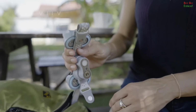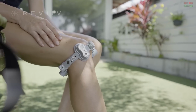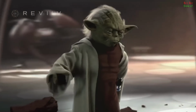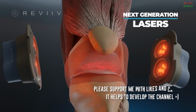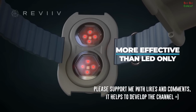Introducing the Revive Knee Plus, the world's first knee-specific light therapy device designed to help dial back the clock on your knees and put the spring back in your step. This isn't science fiction, but it does involve lasers. The Revive Knee Plus features next-generation lasers, which provide better penetration to joints and muscles compared to LED-only therapy.